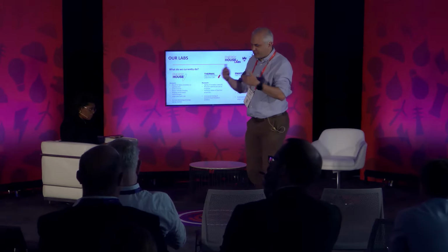Energy House is just a Victorian terrace in a huge environmental chamber. It's one of its kind in the world, and we've been busy ever since we opened 10 years ago. We started off doing a lot of retrofit work, so fabric insulation, air tightness, and the standard things that we do in fabric retrofit these days. Then we moved into smart. So everything then became smart. Smart controls, smart meters, EVs, and the various ways that they all interplay with the building itself.